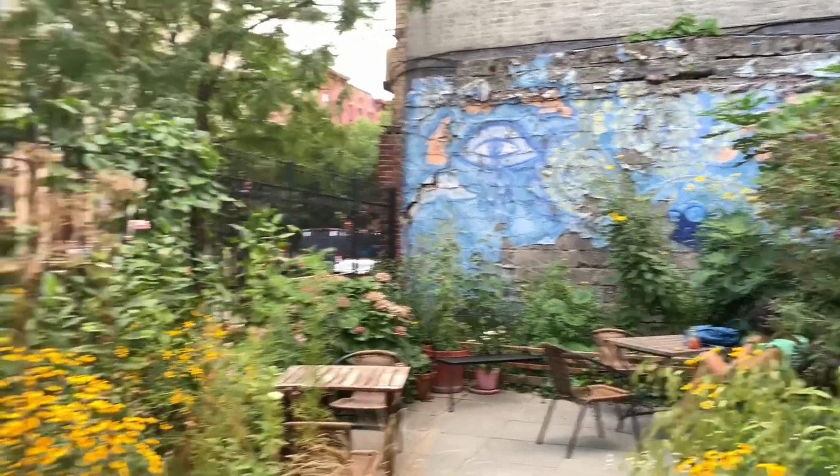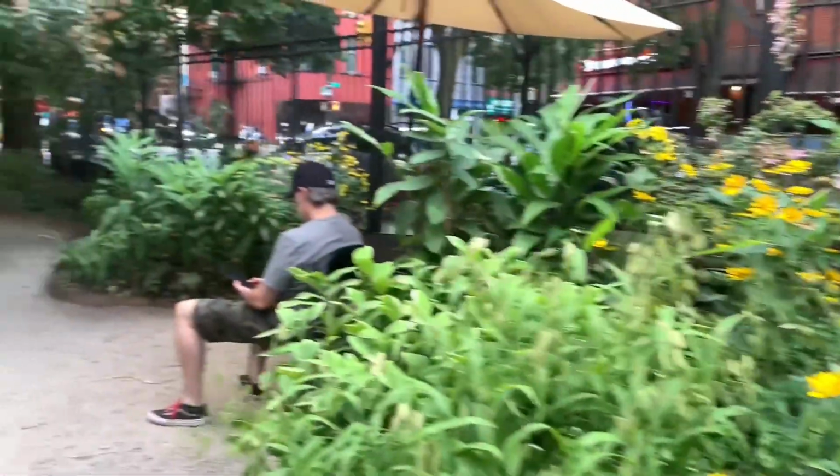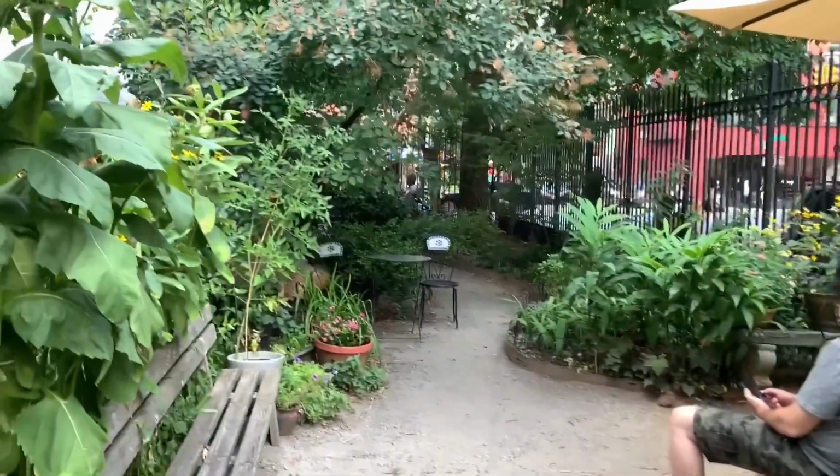All right, I was going to eat at the park across the street, but they locked the gates. It's a beautiful little garden across the street. I wanted to eat in there, nice and peaceful, but they closed the gate. So hey, it is what it is, guys.